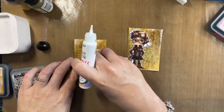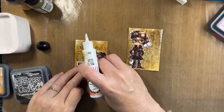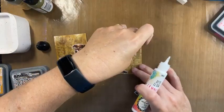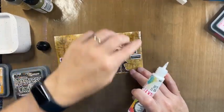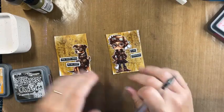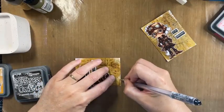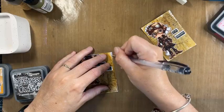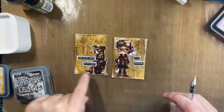So why limit happy to an hour? And then I am fabulous. All right, so nearly done. Let's add a quick border, which brings that black back into our ATC. Sometimes I ink the edge depending on what I've got on the page, but if it really needs some more black, I just look at the difference. It kind of finishes it off.